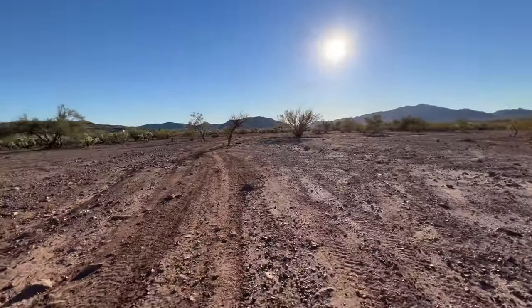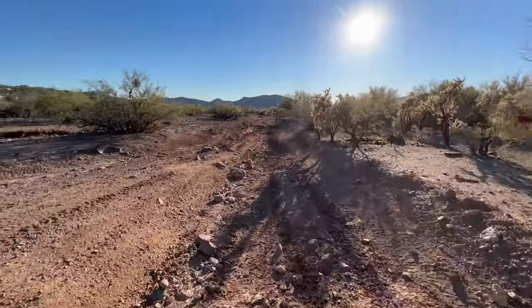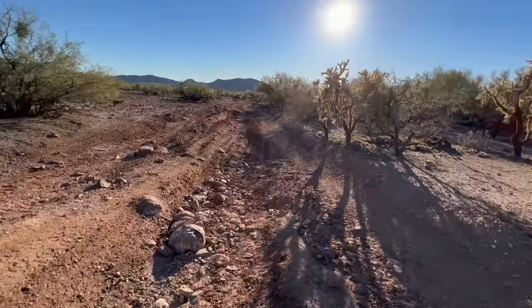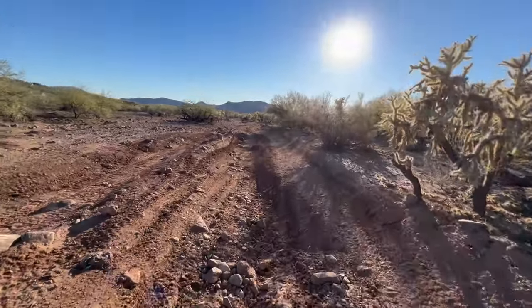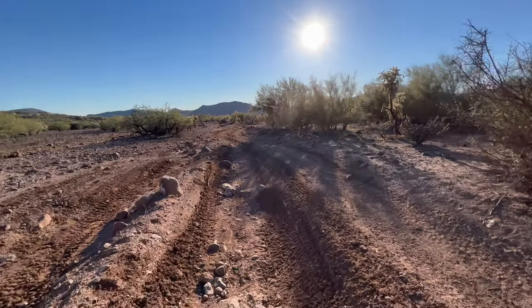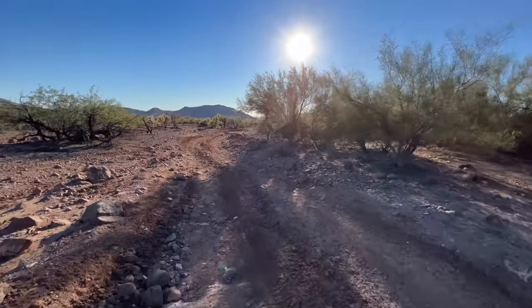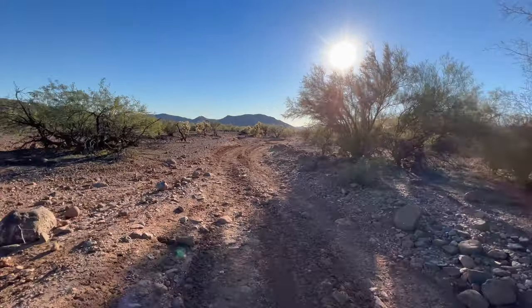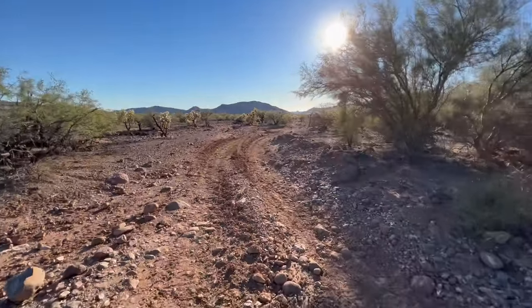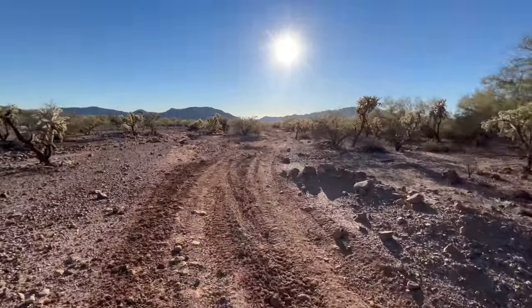Crikey. Anyways, we're almost back. I just saw a big, big desert hare or jackrabbit cross the road here. You know, the ones with the huge ears. That's fun to see. I like that. You know, they have big ears because it helps them regulate their heat, not overheat. Big surface area, and the ears help them cool down, stay cool. So, just another desert adaptation.